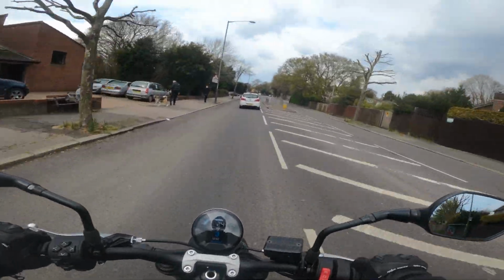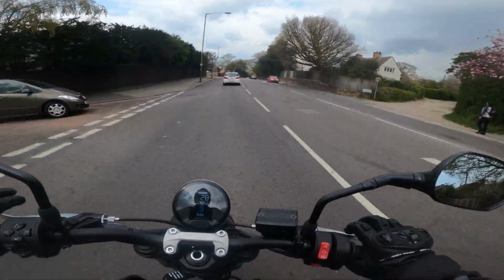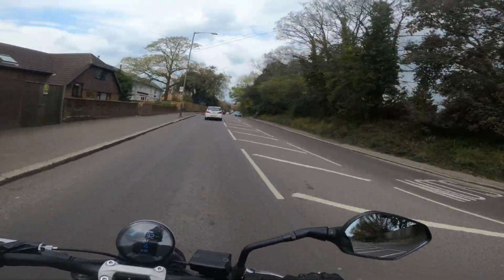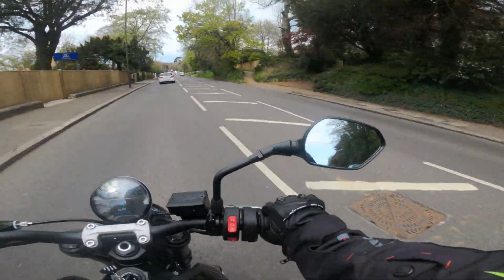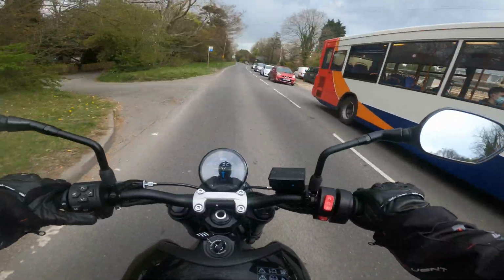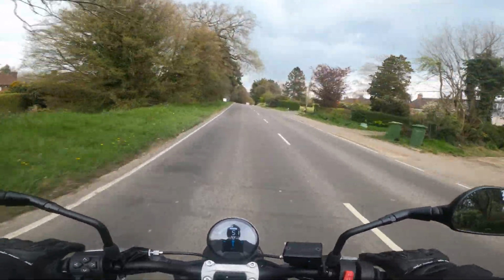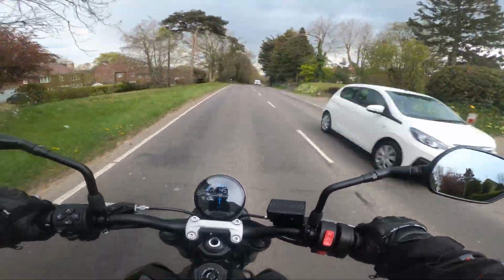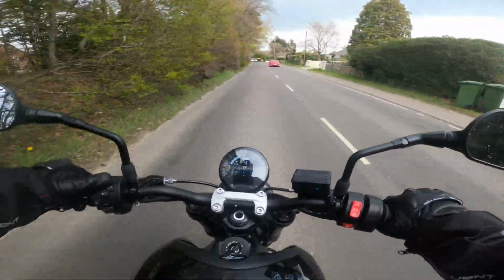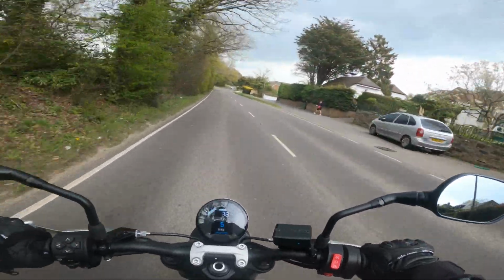This TFT dash is super nice. I knew it was going to be nice. So I'm interested to see how much grunt the bike has. It does seem to feel like it's got a bit more. Oh, I wish you could see the smile on my face right now. Or not. Oh my word. Yeah, no, this still has some go. This has some serious go for a restricted bike.